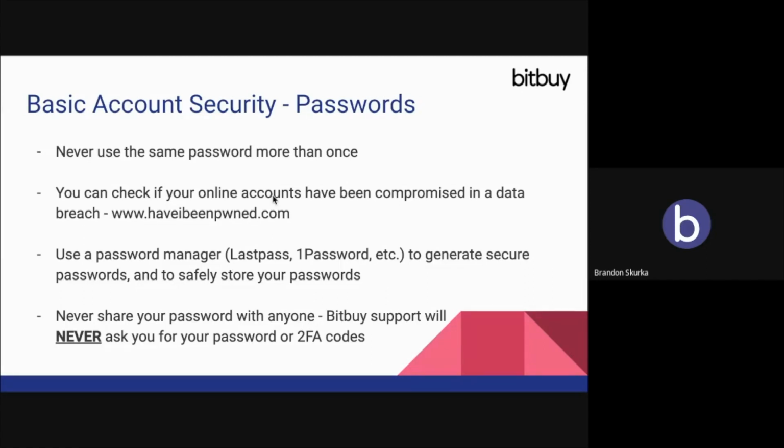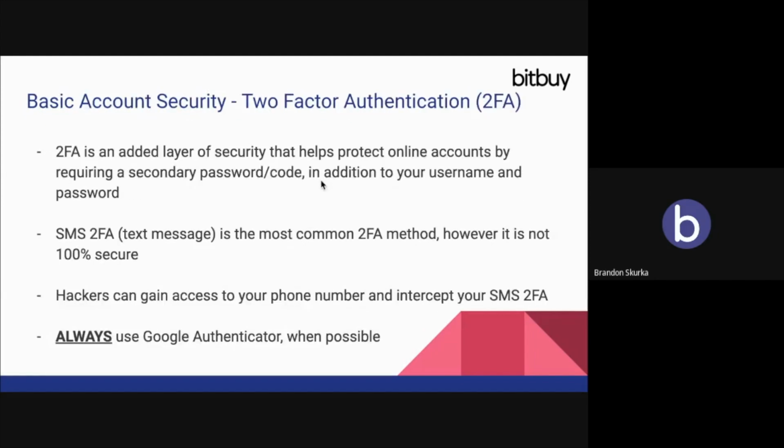Okay, moving along here, we're going to talk about two-factor authentication. Two-factor authentication, also called 2FA for short, is essentially an added layer of security that helps protect online accounts by requiring a secondary password or code in addition to the username and password. So we have that on Bitbuy. It's required by default for all Bitbuy accounts.